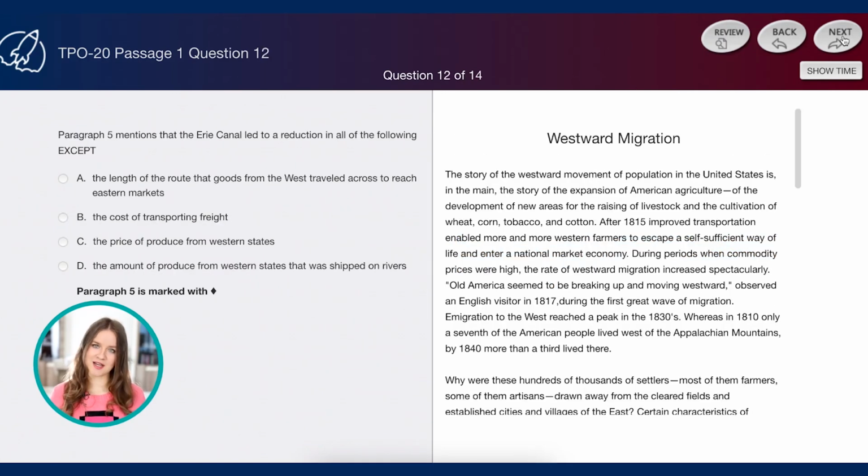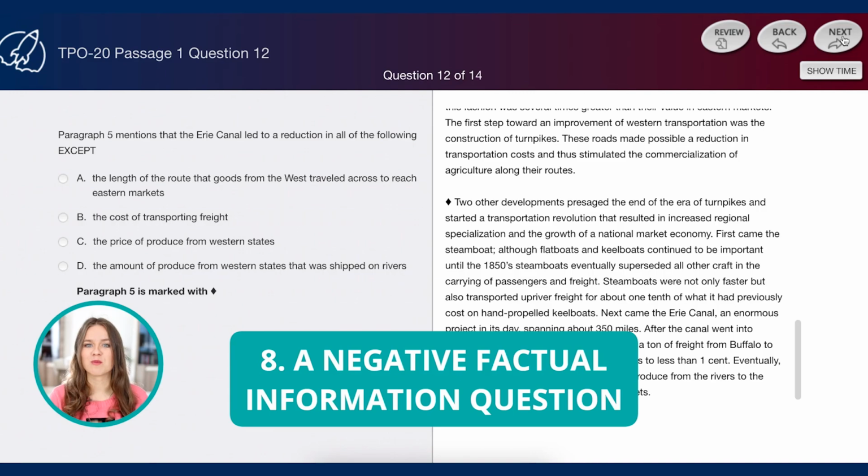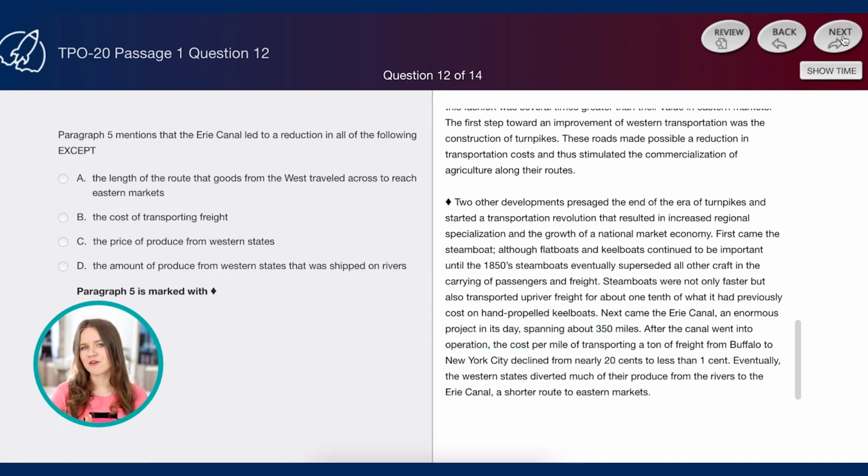The next one is the negative factual information question. The important thing to remember is that you have to find a statement that is not in the text. Many of the students I see in one-on-one sessions get so excited when they find one of the answer options in the text that they mark it as correct and move on to the next question. But remember, you're looking for the answer that is not correct.